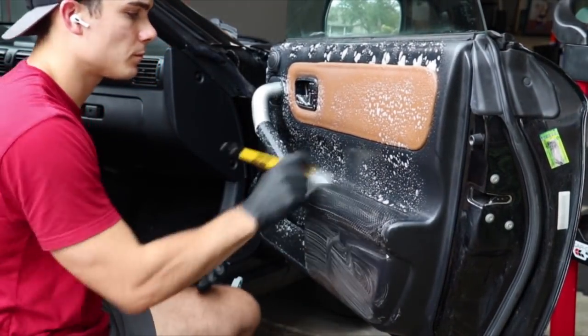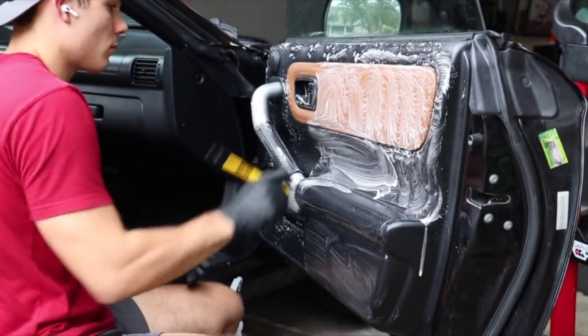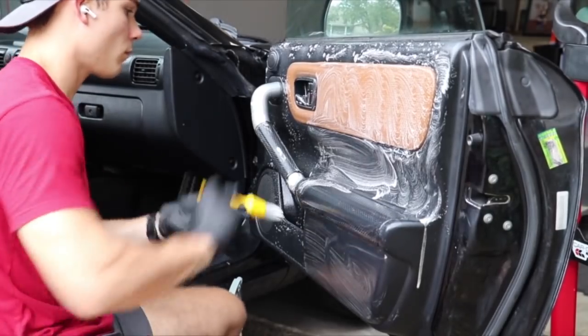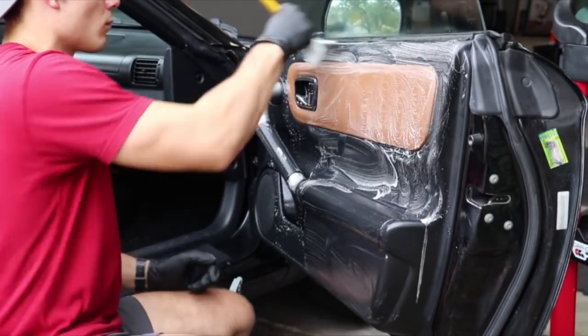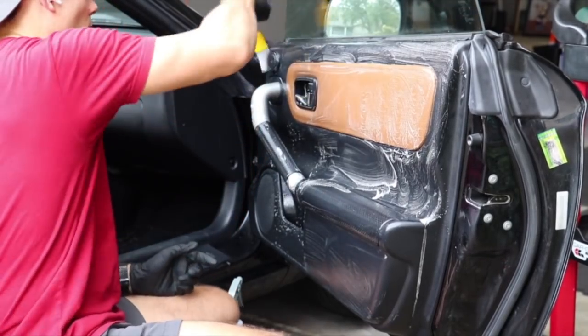Now, when it comes to the door panel, this again is something that's relatively easy, and there's not really anything to say about it other than I clean it the exact same way I'm talking about right now. And you might be wondering why I'm using so much product or why I'm kind of cleaning it at such a high level, especially when it's a maintenance client.